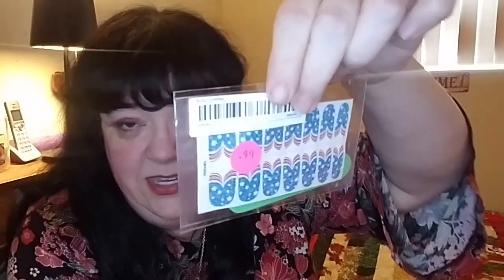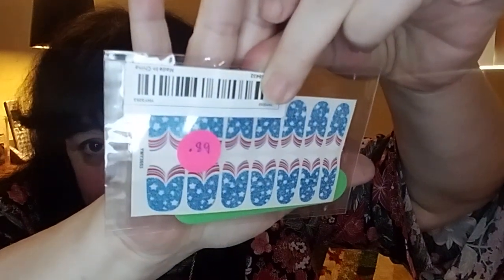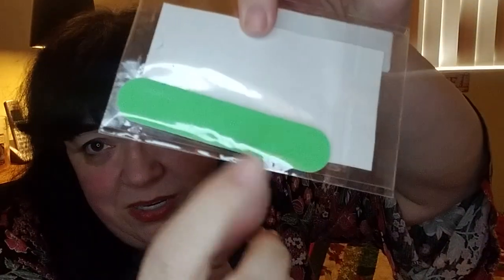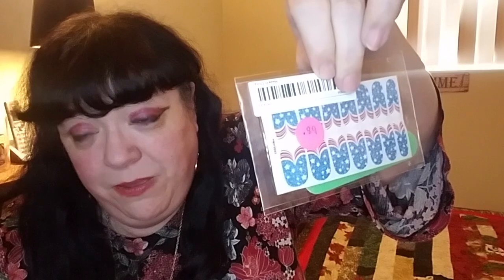Next 2 items, 89 cents and 71 cents. So this is 89 cents, and these are nail stickers in red, white, and blue. And this particular one does come with its own little emery board. I think I've won a couple of these type of items from giveaways. Probably Kim's a Little of a Lot, maybe one other. Not Kim's a Little of a Lot, Kim's Happy Place, so sorry. So I thought, oh, let's try.